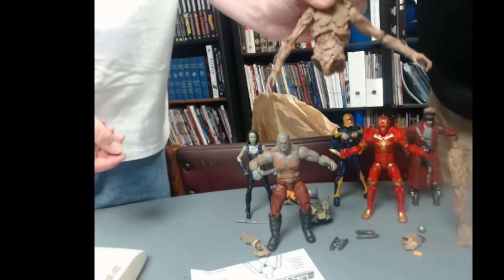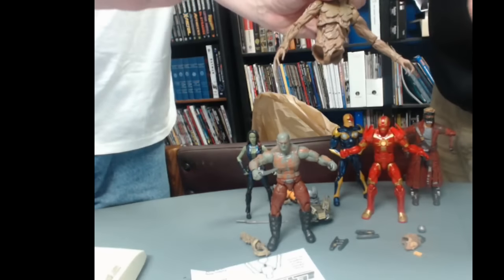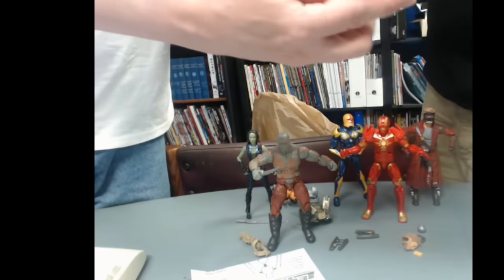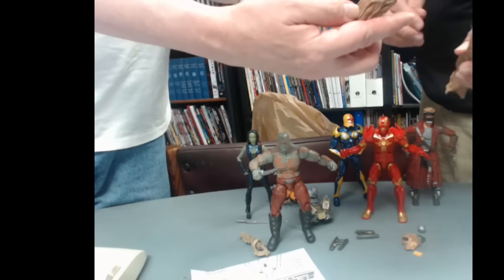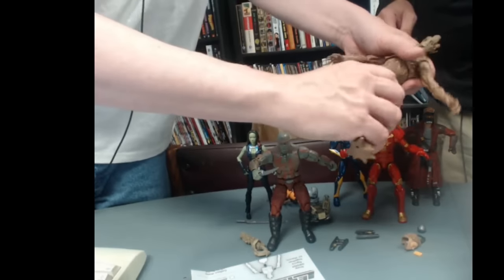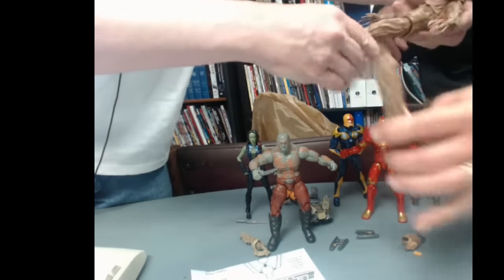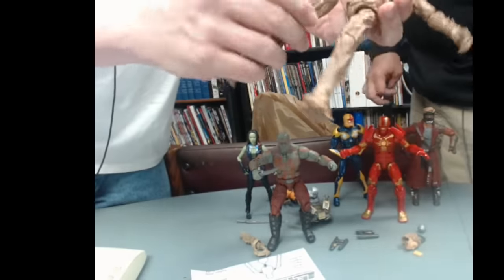Okay. All right, I am Groot. This looks to be the left leg. Yep, and this one's probably the right. Okay. Well, let's put it in here. That snapped literally into place here. I like when they do that.